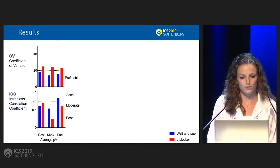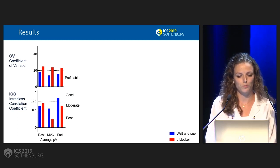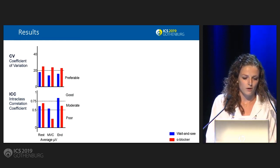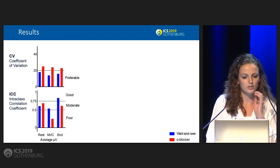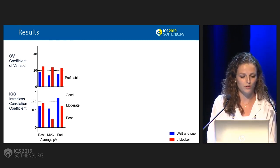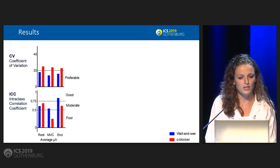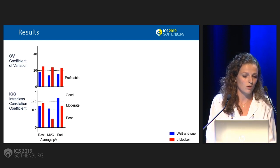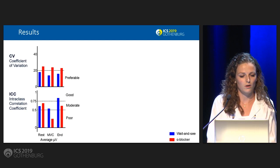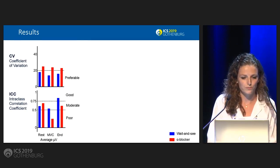In this diagram, the blue bars reflect the wait-and-see group, and the red ones, the alpha blocker group. In this part of the diagram, you can see the results for the average microvoltage in all 3 measurements. In the upper diagram, you can see that the CV was quite acceptable for all 3 measurements. In the bottom diagram, you can see that the ICC was overall moderate.